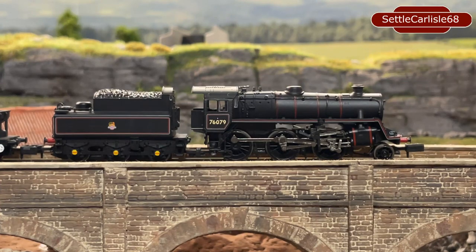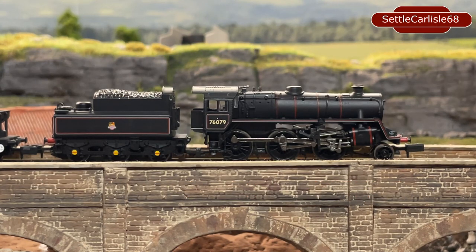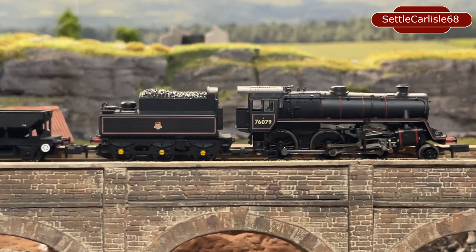Okay, so these are my other set of purchases. These were bought with birthday money, as the others were Christmas money. Not that it matters, they all go into the same model railway pot. So this is the second of the locos, and this is the Graham Farish 4MT, 76079, as you can see. I just wanted a 4MT, not necessarily a loco that ran directly on the Settle Carlisle line, but one that was seen in abundance around the Helifield area. So that convinced me to buy it. Didn't need much convincing. So what else have I got? I'll just move that on.